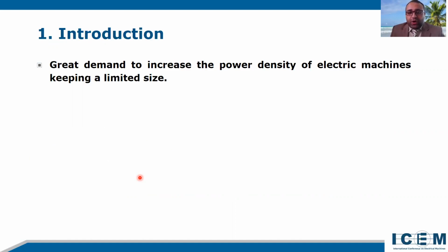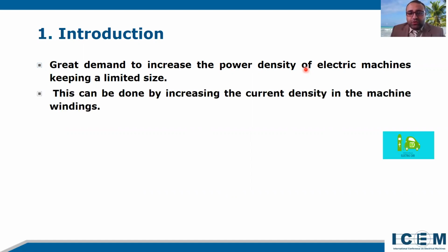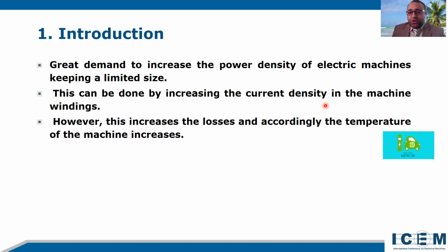It's well known to everyone that there is a great demand to increase the power density of electric machines, keeping a limited size, such as, for example, in electric vehicles. To do so, there are several possible ways. One of them is to increase the current density inside the machine windings. However, this increases the losses and accordingly the temperature of the machines. Therefore, a cooling system is necessary.